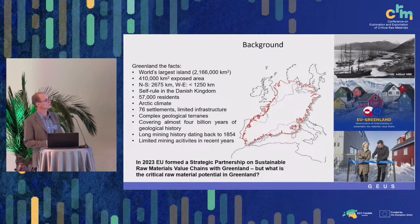Actually, there's been industrial scale mining going on in Greenland for a long time, actually dating all the way back to 1854 with the Cryolite mine. You can see on the top photo to the right there. So there's actually a long history of mining in Greenland, and Greenland is a huge place. It's really a greenfield exploration, complex geological terrains covering almost 4 million square kilometers. But of course, there's also some challenges because of operating in the Arctic, and it's remote and a huge place.